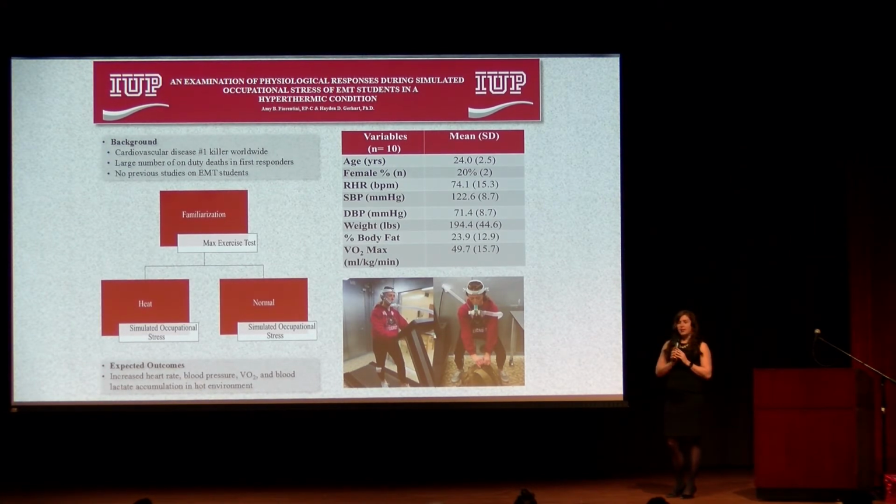We're expecting to see an increase in heart rate, blood pressure, oxygen consumption, which is how much oxygen their body needs to perform the task, blood lactate, which is a byproduct of exercise that can lead to fatigue, and we're expecting to see all of those higher in the hot environment.